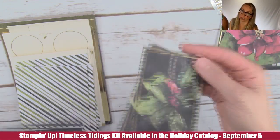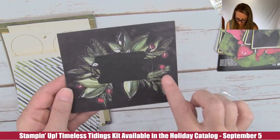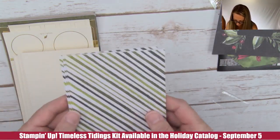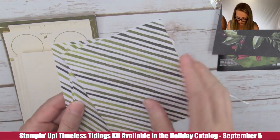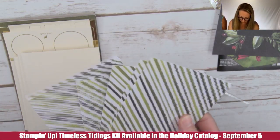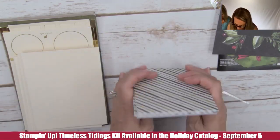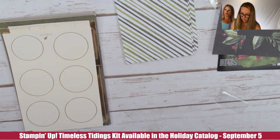It is gorgeous. And then here's another one. It's got the hollyberry, and it looks like it has some pine bough sprigs. And then, all right, here is one of the card bases. It's got this absolutely gorgeous watercolor stripe, and I'm assuming a combination of the Old Olive and the Mossy Meadow. I believe in this kit there are 4 different cards, and you can make 5 of each card. So it's entirely possible that you might want multiples of this kit because it's so awesome.